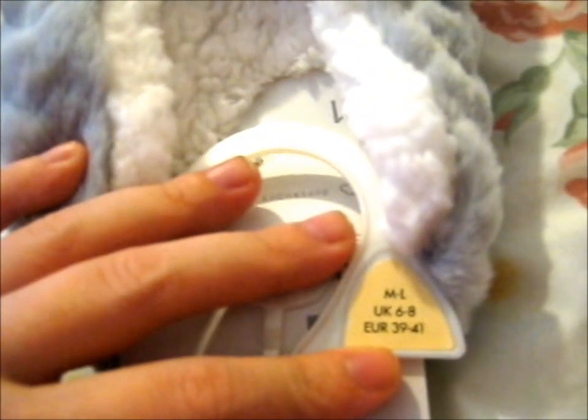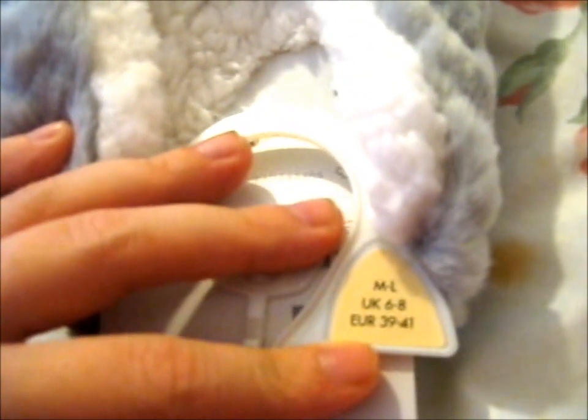Anyway, so first up, we've got these lovely slipper socks, fleece lined, super soft. So this is like a size up because the small ones were too small for my feet, so it's like a medium large. UK 6 to 8, Europe 39 to 41. Anyway, my feet go up to here, so I have this much space in my toes, so that's that.